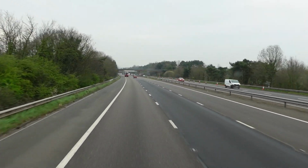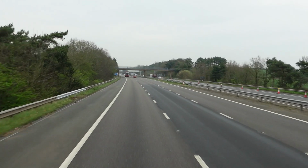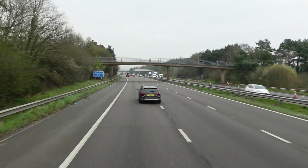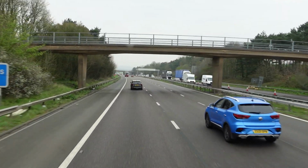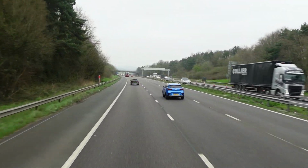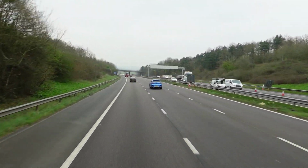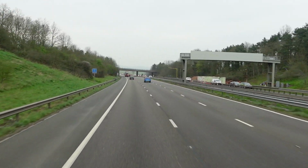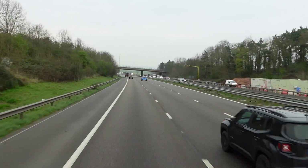I'm not sure how far the services are. Service is 9 miles. Is that going to be Clumpton? Guess it must be. Don't think it's Taunton Dean, I've only just gone past Exeter.